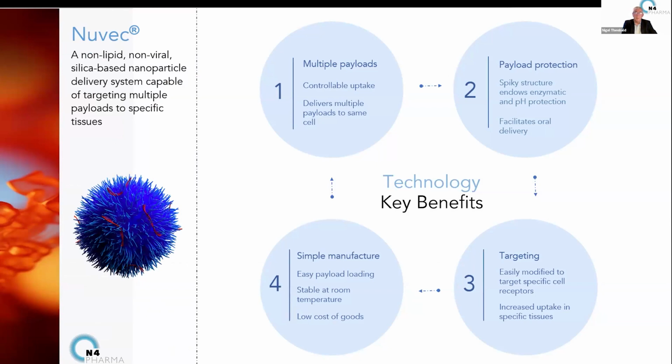And that's really important if you're wanting to work on an area like oncology, where you potentially have two pathways responsible for the tumor growth. One pathway you can control, but then you get escape down through the cell, and that can lead to mutations. So delivering multiple products into multiple pathways in the same cell is a huge benefit in the RNA therapeutic space. The other thing that's crucial about Nuvec is it's very good at protecting the payload.